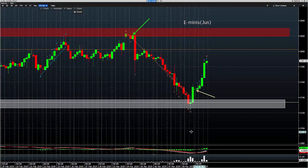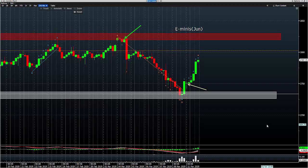As I spoke to everybody on a Sunday in our free session, I said we are going to walk into the week looking to be buyers of the E-minis. Look at from the open last night, 27.50s. We're now trading 27.87. So from the open last night, where everybody that listened to our Sunday session had an opportunity, you're 37 points higher, or $1,900 per contract higher.